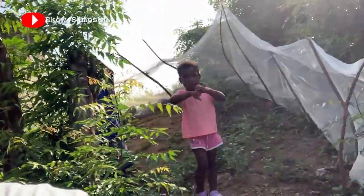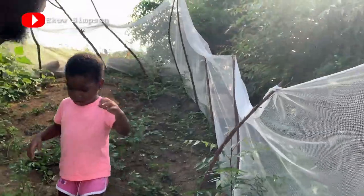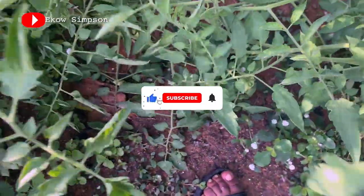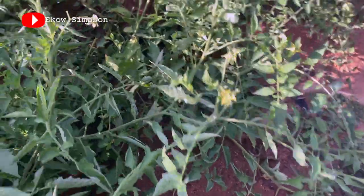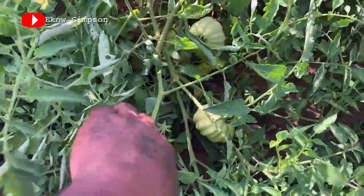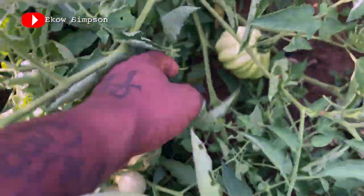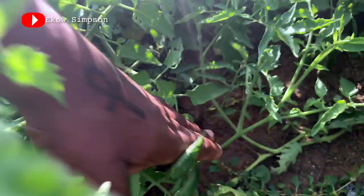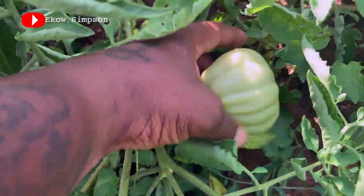These ones are big. Are they ready? They're not ready yet. Look, these are very big. Big tomatoes. Look at how big the tomatoes can be.